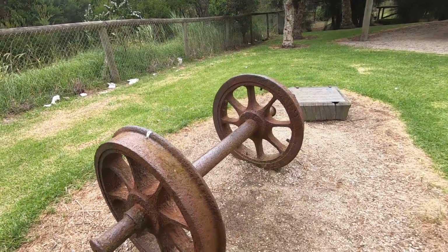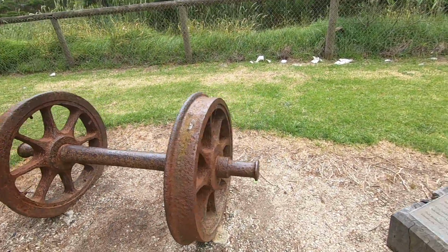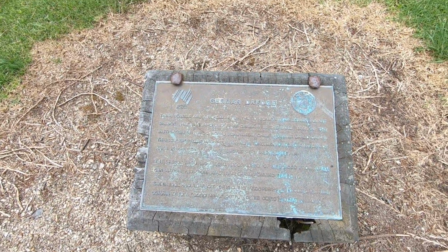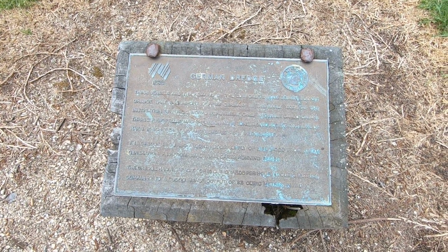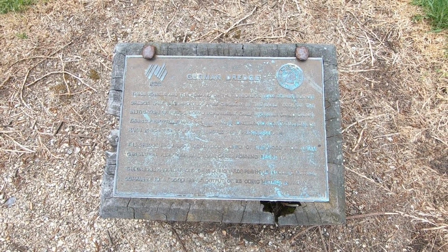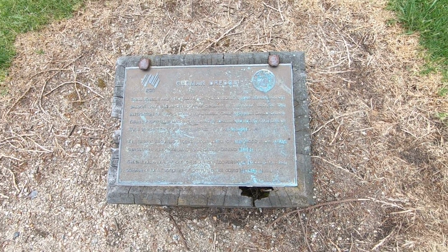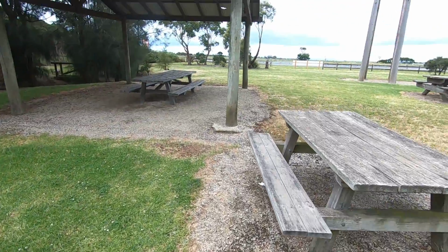There's someone's old set of wheels. German dredge. These wheels are the remains of the Lübecker steam-driven bucket dredge that was imported from Germany in the early 1900s. Okay. Bit of history there.